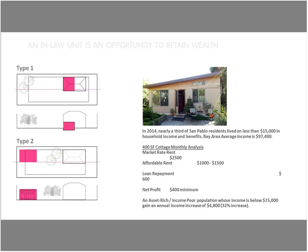If they stayed with an affordable rent, they could rent it out for $1,000 to $1,500. If they decided to do market rate, it was going to be $2,500. That's an amazing income change for a population that earn below $15,000. That's a 32% increase minimum on their investment.